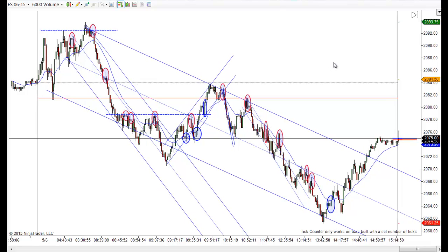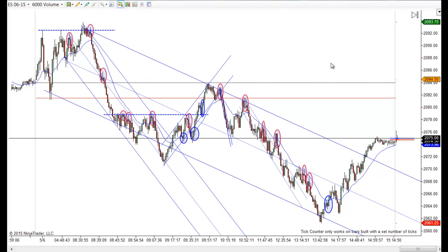Interesting day today. What you're looking at here is a 6,000 volume chart. I started out on the 800 tick this morning, made a few trades, but I kept watching this chart. And the more I watched this chart, the more I liked it. There's some excellent setups on here. So I like this chart.